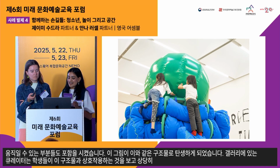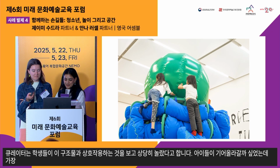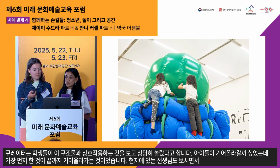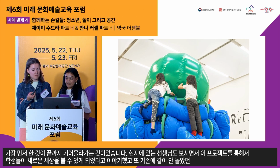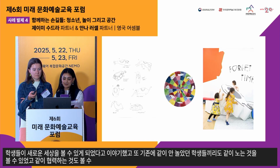At first, they didn't think that the children would climb the structure, but that's the first thing they did, which was amazing. And a teacher from a local school said that the project really opened their pupils' eyes to a different world, and noticed that children were mixing with other children that they might not normally play with, and really working cooperatively together, which was great to see.